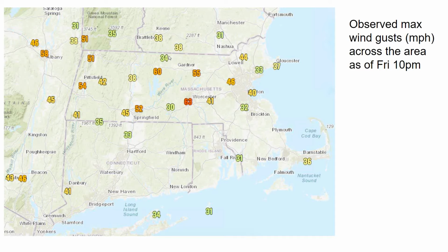Now, another thing that we look at, besides reports that come in from different folks, we also have a lot of automated systems that can give us not only reports of tree damage but also specific values of wind speed. And this is just showing the maximum wind speeds that we had across southern New England and into eastern New York as of 10 p.m. on Friday, on the 15th.